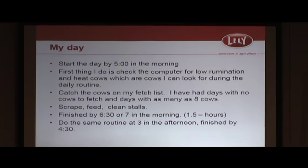So we have a little pen off our first robot that we put the cows in that did not go in. And then the only way out of that pen is to go through the robot. So I've had days where I have 2-3 days in a row where I have 0 cows to catch, and I've had days with 7 or 8 cows to catch. Most of it's depending on how many 2-year-olds came fresh.